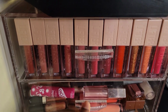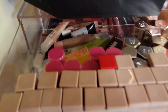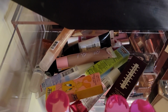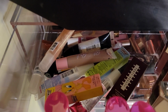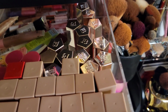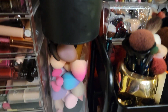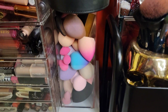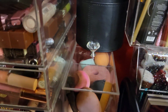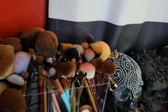And then this is my favorite drawer right here. And then, oh, now it's farting. And then I didn't even know I had all of that back there until I opened this today. I was like, what is that? So some more lip glosses, and then I got Fenty Beauty on the side right there. And then this little thing right here, this is where I keep all of my beauty sponges. It's like a big old thing, you know. And then I have some more brushes. I got a lot of brushes.